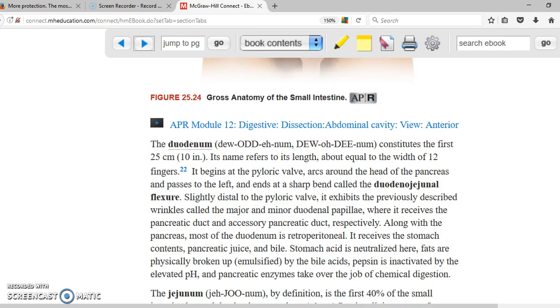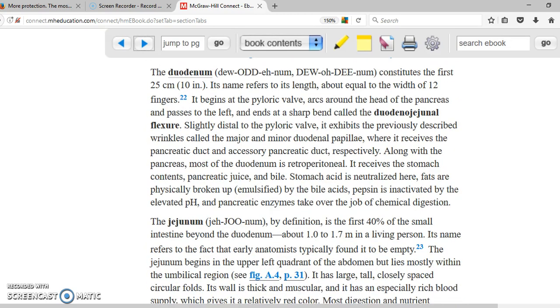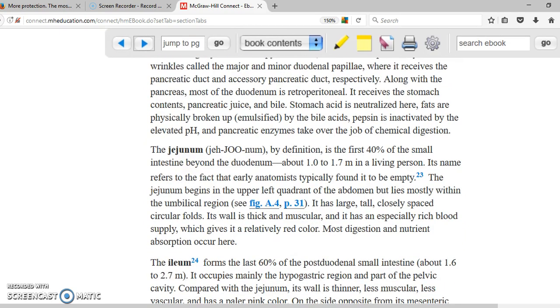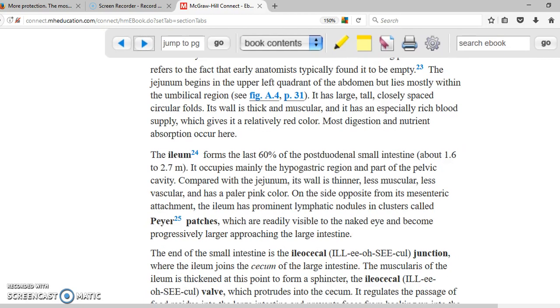The duodenum is the first part of the small intestine, and it's not that long. It's approximately, on average, I would say 15 centimeters. Then you have the jejunum. The jejunum is the middle part, and this one is approximately 1.5 meters. The ileum is the last part, and this is longer than the other two, on average 2.5 meters. It also contains the Peyer's patches, as you can see right here.